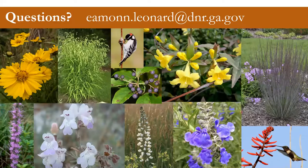Are there any native ground covers for shade? So that's a good question that I get a lot. I didn't talk about it today, but there's a plant called partridge berry. I'll type in the scientific name, Mitchella repens.